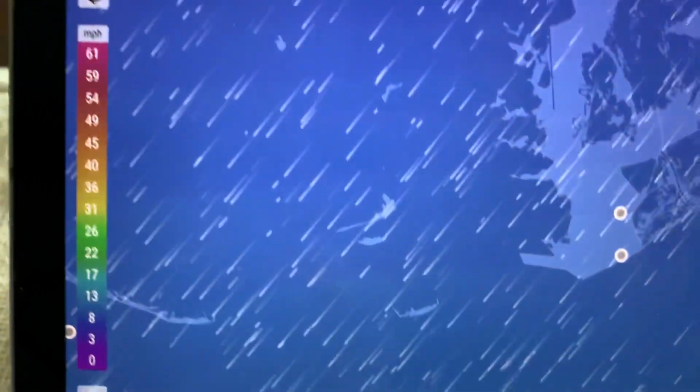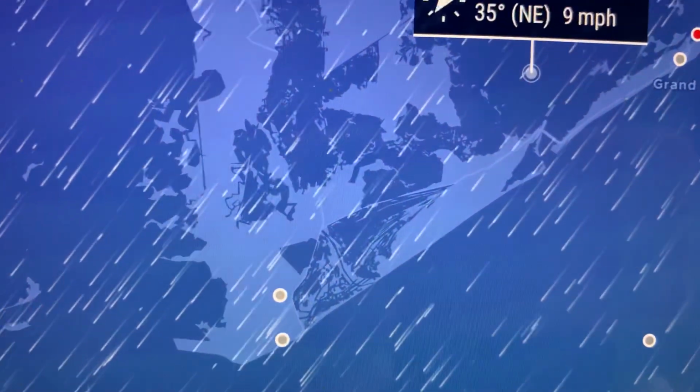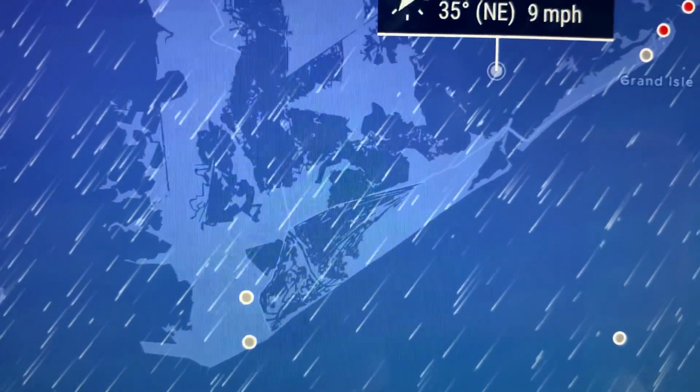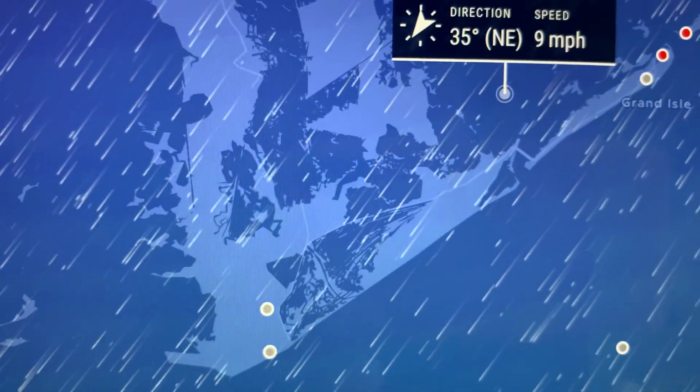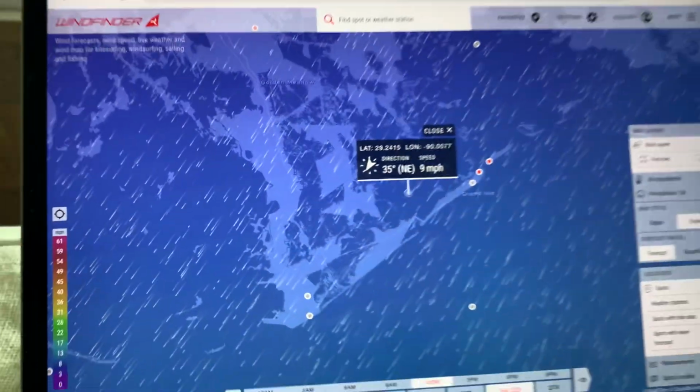See the purple? You go down here, look at the chart. It's about 3 to 5 miles an hour. That's what we're looking for, of course, right there. That's our favorite wind to fish in, is light wind. But here in Louisiana, you don't get a lot of that until you get the dead of summer. So you better have one of these apps on your phone.